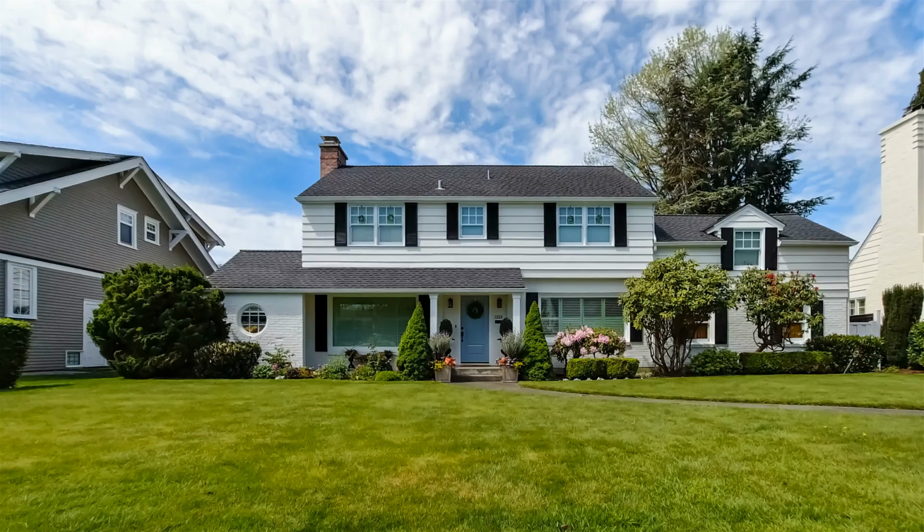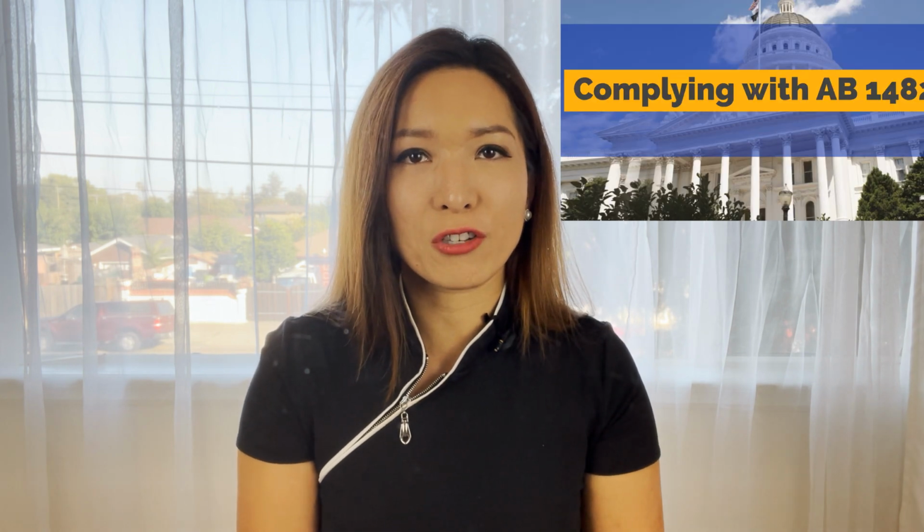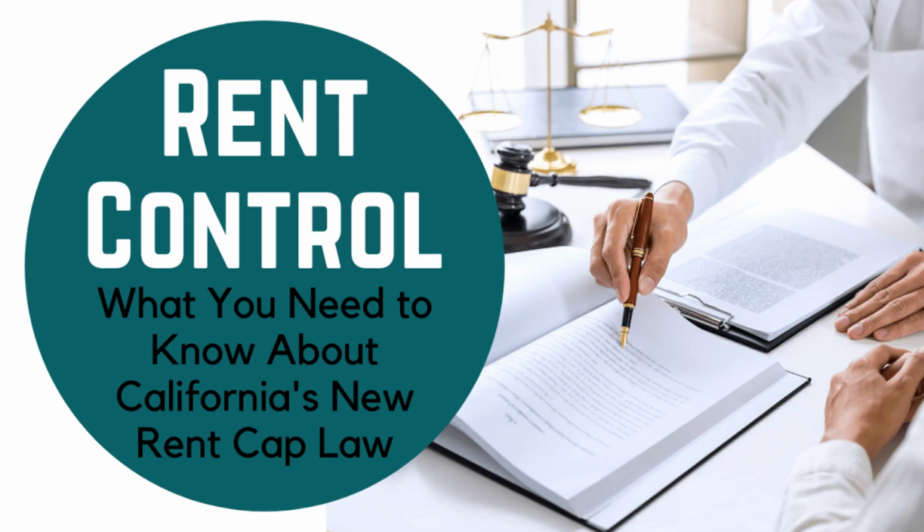The main house you have been living in is exempt from rent control as a single-family home. Then you add another unit to your property. So there are now multiple units in one lot. Therefore, the primary house will likely become subject to state or local rent control if rented out. The newly constructed ADU, in this case, is exempt from rent control for 15 years under the new construction exemption in AB 1482. But eventually, both units will fall under some form of rent control.